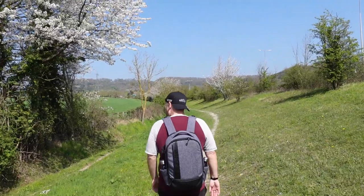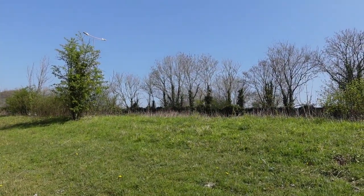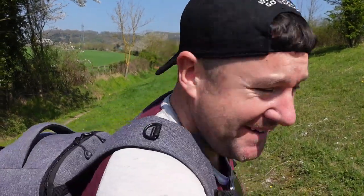I'm getting really strong smells of the blossom and all things like that. Smelling very summery, and it's very peaceful and tranquil on this part of the path. At least we know we're near civilization. That's a fair point.